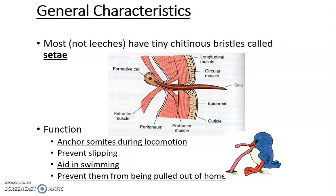It's not 100% effective. The bird oftentimes does win, but it can actually maybe kind of frustrate the bird, as we've seen before. The setae is not going to prevent the bird from pulling it out, but it might frustrate the bird to where the bird moves on to something that's a little easier to get. So the setae are going to be very important for most of our annelids, except the leeches. The leech class does not have the setae.